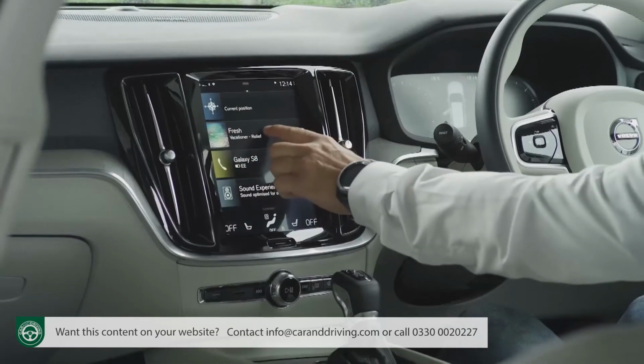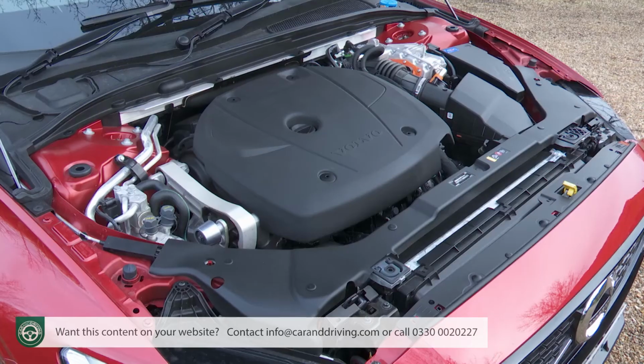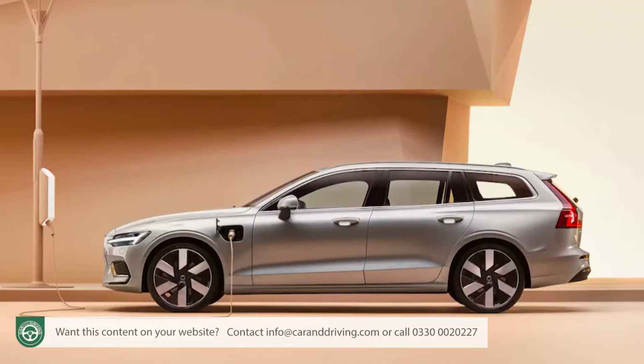If you're a business buyer browsing in this segment, these are the figures that will reward a bit of thought if you're just about to blindly sign on the dotted line for a conventional 6-cylinder diesel model from a rival brand. As with any plug-in hybrid, there's little point in purchase unless you establish a regular recharging regime for the battery pack, which in this case is 11.6 kilowatt hours in size.